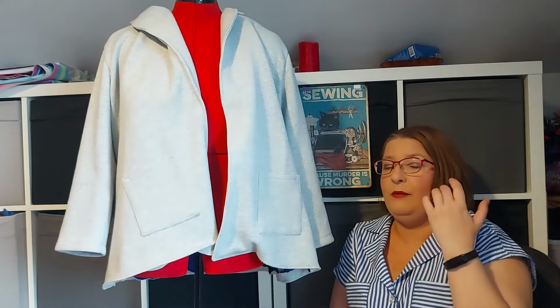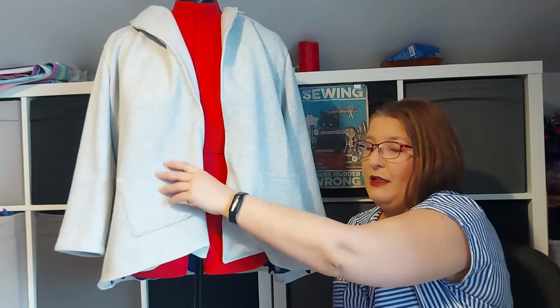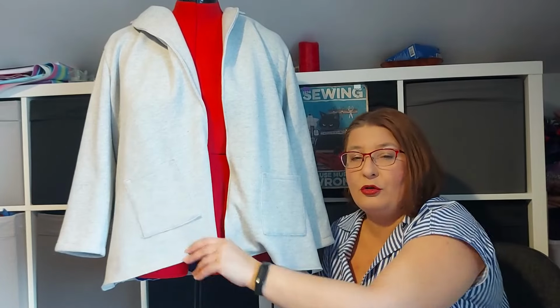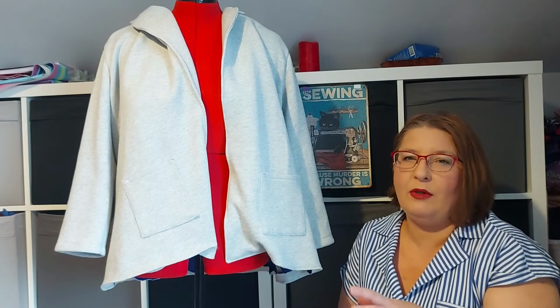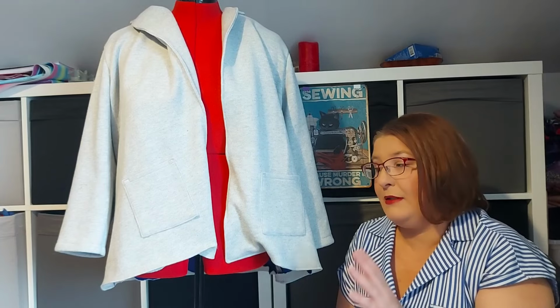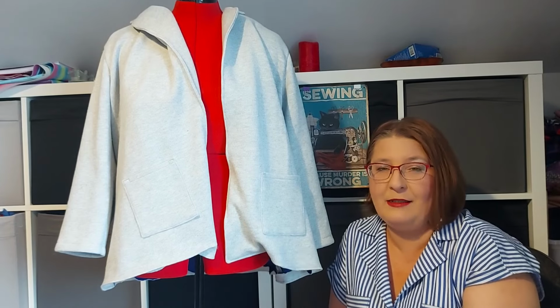So what I'm thinking, and it's not going to be fixed anytime soon, I'm going to unpick all this. I'm going to unpick the pockets and remove the pockets, and I'm going to shorten it to be a high hip, low waist kind of length, so I can wear it comfortably with high waisted trousers. We will see at this stage. If I wasted the fabric, then it's just a lesson learned.